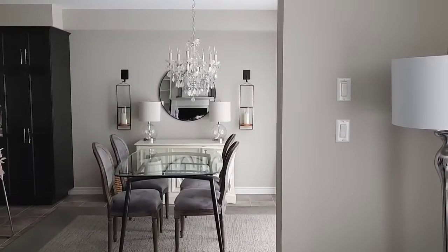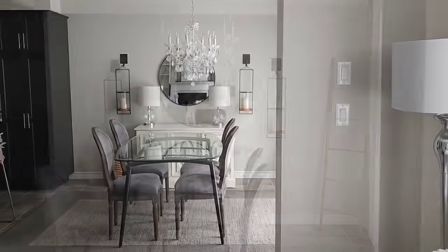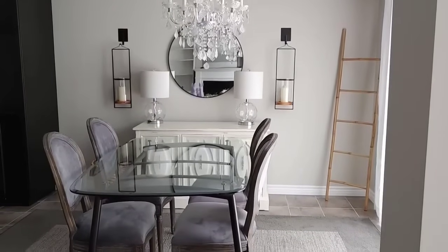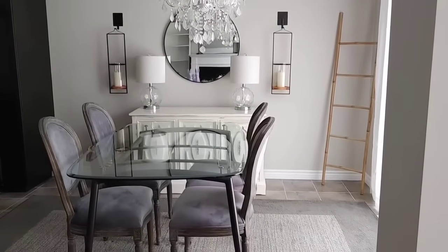Okay, so we're gonna move on to decorating the dining room now. Everything looks so bare and minimal, and I cannot wait to make this feel festive for the spring and Easter season.